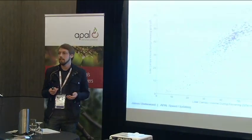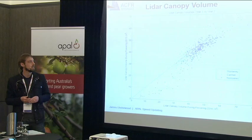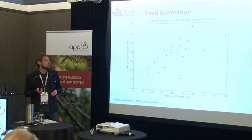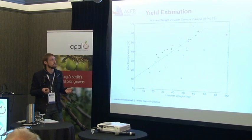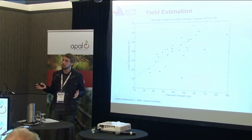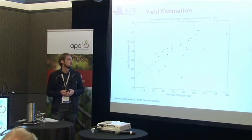So here, to illustrate that, each dot on this graph is one of 580 trees in a test site. And it's showing the change in the canopy volume from one year to the next year. And so it's indicating essentially that in this case, the nonpareil trees have all grown, which we'd expect because they're relatively young in this example. And so we can track that information. Why would you care? Because it turns out that the canopy volume is related, it might be obvious, but it's related to the yield that each tree produces. And so if you want to do things like yield prediction and yield mapping across an orchard, then you want to be able to discover this information about all of the different trees.